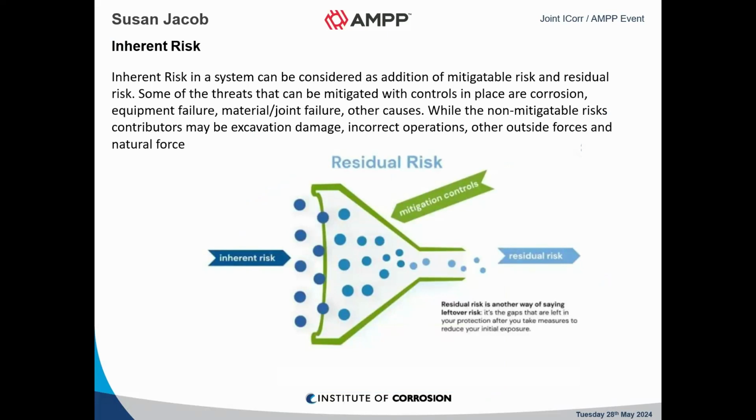As we have seen, the threats that contribute towards risk of failure. Operators are continuously evaluating and improving risk assessment approaches based on facility design, environmental knowledge, and experience. One approach to accomplish this is by considering the overall risk in a system as the sum of mitigatable risk and residual risk. Some threats that can be mitigated are corrosion, equipment failure, material or joint failure, while the non-mitigatable threats may be excavation damage, incorrect operations, or natural forces.